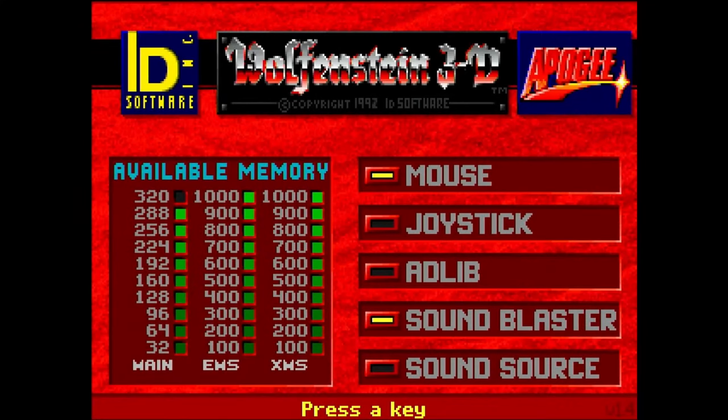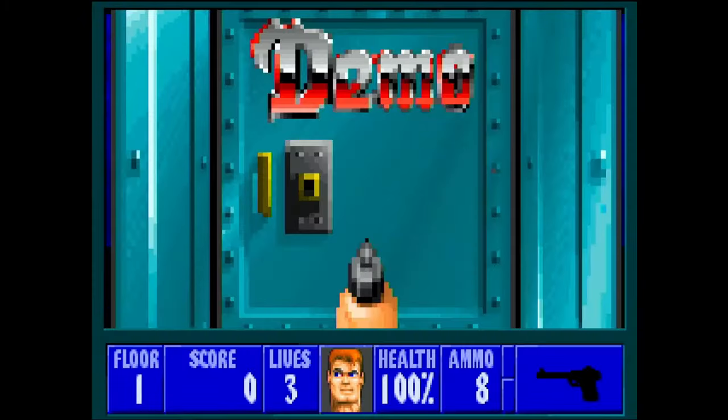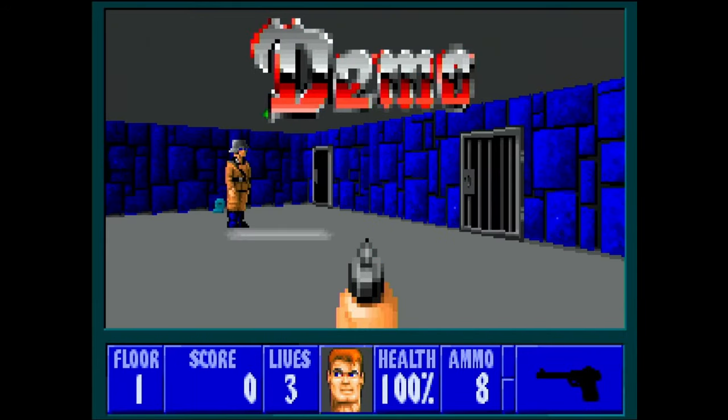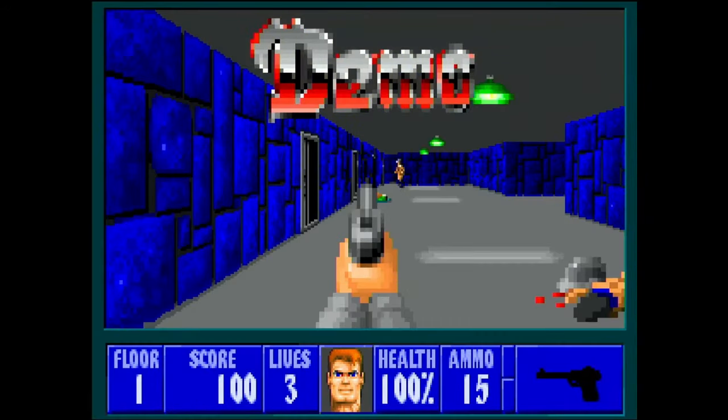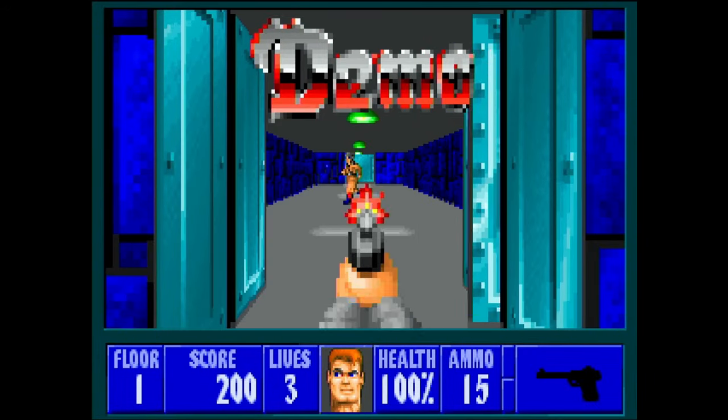Let's have a look at Wolfenstein 3D. You are greeted by a system summary screen with information about memory configuration, input controls, and audio capabilities. The Sound Blaster was detected by the game. Let's see if it works. And once more, everything is perfect. The Sound Blaster just works.